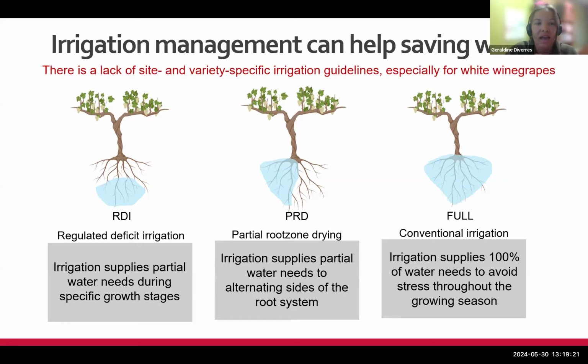However, what is that partial water supply? Like, how much are we going to stress the vines? When during the growing season are we going to do this? There are many, many questions, and there is a general lack of site-specific and variety-specific irrigation guidelines, and this is especially true for white wine grape varieties.